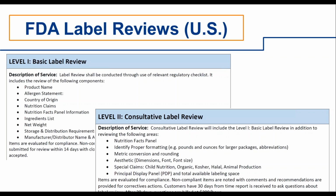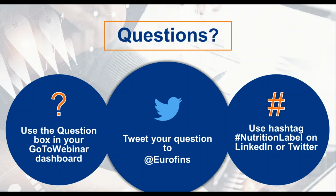So what does that look like, the FDA label review? Yeah, there are different levels that we can offer. It's not something that our division does, but we'd be happy to get you in contact with the correct people to be able to assist with those type of things.